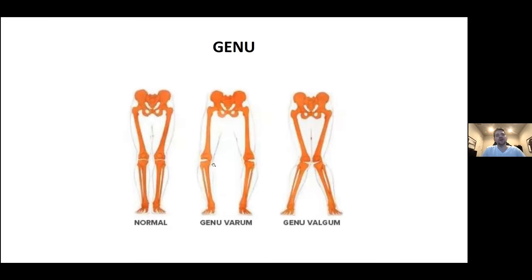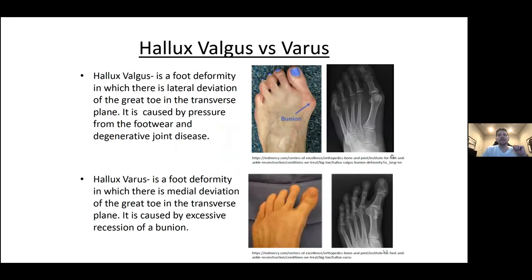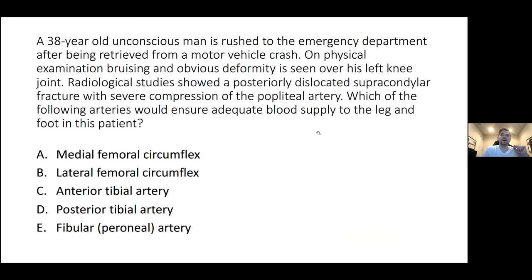If we're talking about the knee, which way does the immediate distal fragment go? Medially, varum. If we're looking at the knee, which way does the immediate distal fragment go? Laterally, valgum, valgus, right? Same thing with the toe. If we're looking here, this is the joint of interest, which way does the immediate distal fragment go? Laterally, right, valgus. Which way does the immediate distal fragment go? Medially. Okay. All right. Try this one.